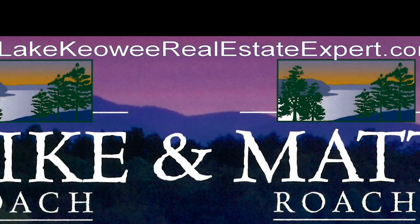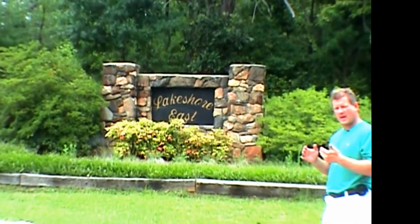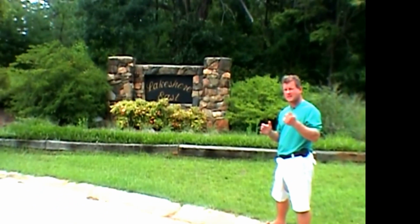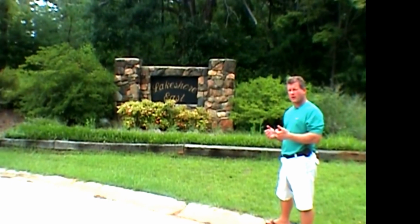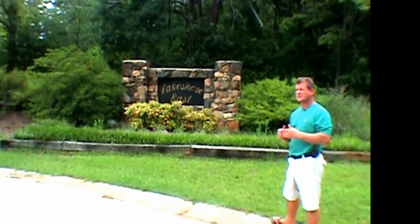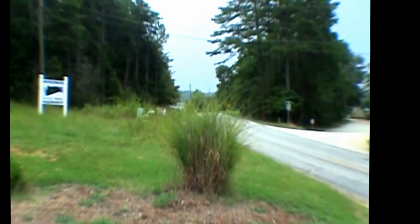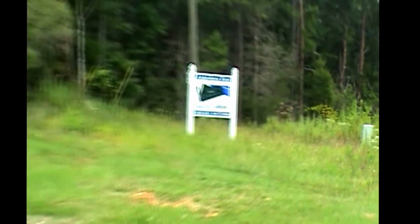Here we are at Lakeshore East, one of the older communities on the lake. If you go up Highway 188, Keowee School Road, about 10 minutes from Seneca, turn right on Petty, go down about a quarter of a mile, and turn left on Frenge Branch Rd, and that will bring you here. You're just going to go down the road about a half a mile, turn left on West Sunset, and that'll bring you right into the community. 27 home sites here, 22 of them are waterfront.